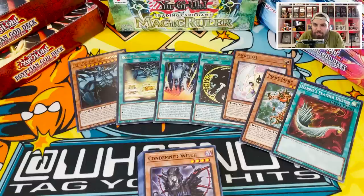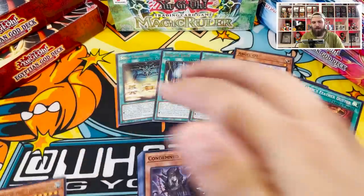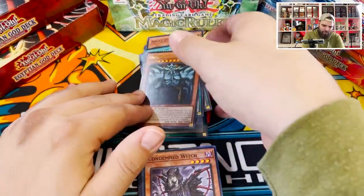Guys, if Konami puts a God card in that set, you're looking at a collector's rare, ultimate rare God card. That would be absolutely insanity. Absolute insanity. Okay, guys, that's it for the Slifer, the Obelisk deck. Let's move on.